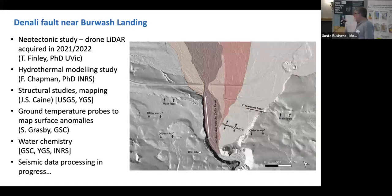And then there's a lot of different seismic data that was collected. There's two of our colleagues from University of Calgary here that can talk more about that data. It's early days. Some of the early results, for example, we can use the earthquake data to map the depth of that sediment layer that covers the area around Burwash Landing. So now we have a better estimate of how deep we have to go before we hit bedrock in those areas. That's one of the byproducts of this seismic work.